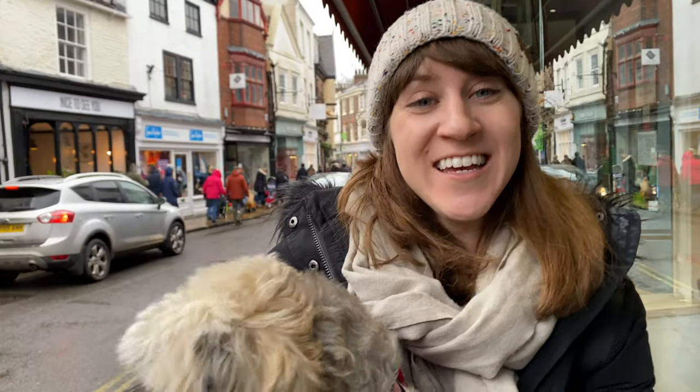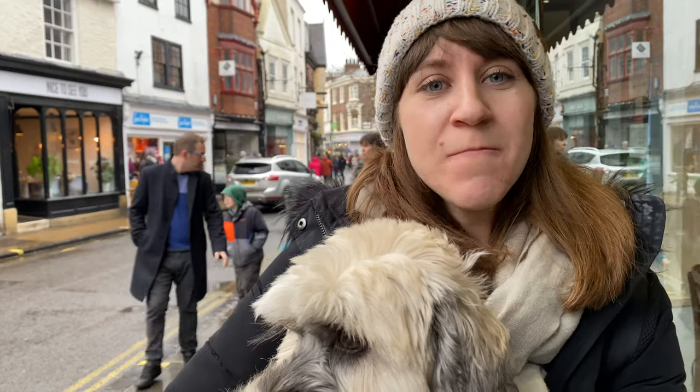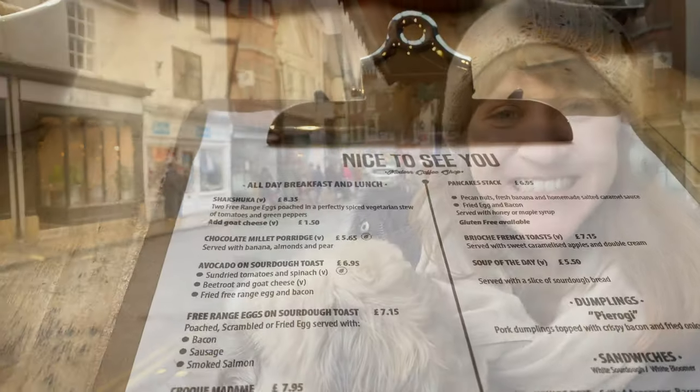Super cozy, really cute cafe with gluten-free pancakes, which I definitely ordered. And really cozy, dog-friendly, like I said. And really good drinks as well. So definitely recommend for breakfast, brunch, that kind of time of day. Seemed like a great spot and very attentive staff and nice warm interior.